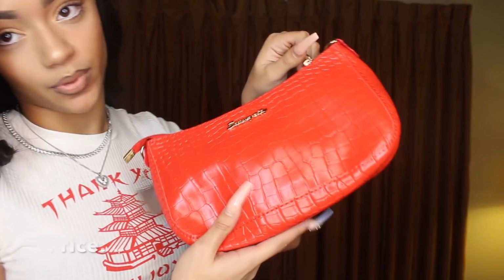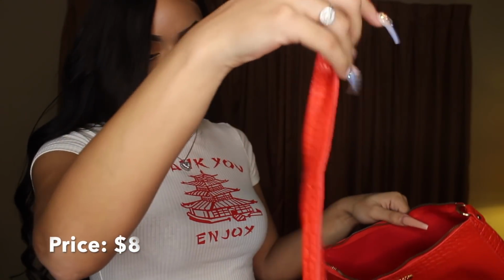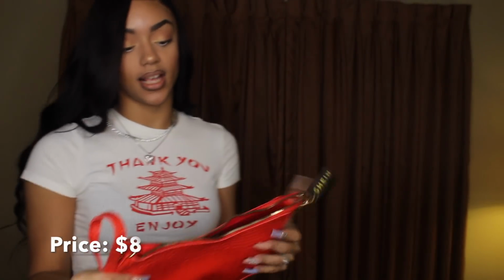All right, so the next item is this red bag. This actually matches with the shirt, so I'm gonna see if I can wear it with this. Hold on, let's see. Wait, where's the... I'm tired of Shein not putting the strap on it. Come on, Shein. This is the strap. Oh, it comes with 2 straps. Okay, I see what y'all did there.